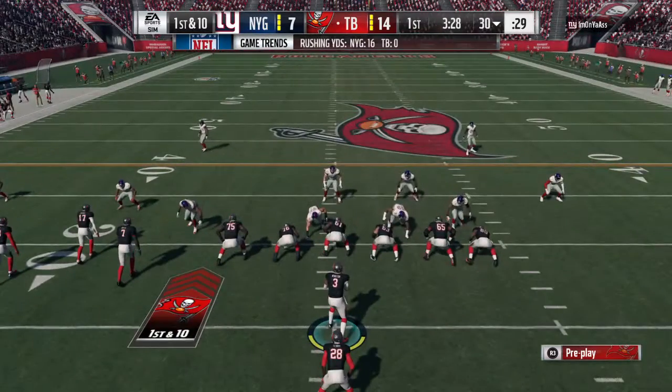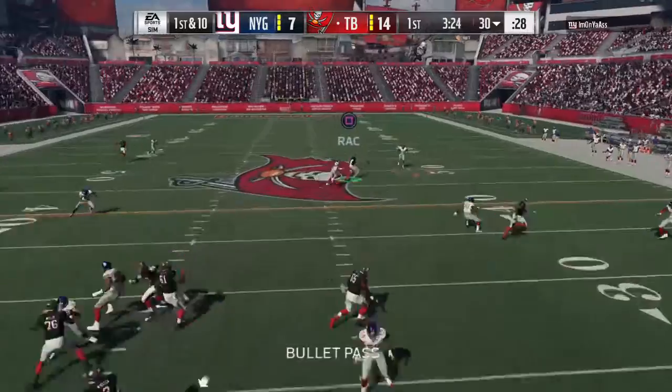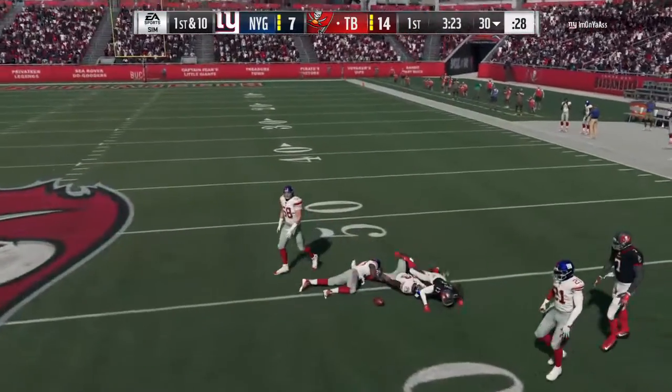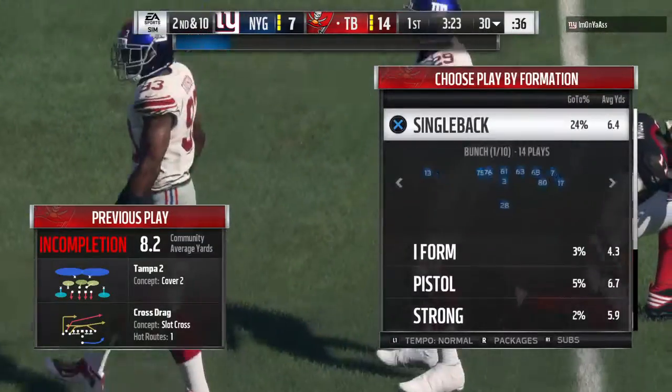Strong right. Ready. White. First down, Winston. Here we go. He couldn't quite hold it. Got hit. Ball pops out, incomplete.